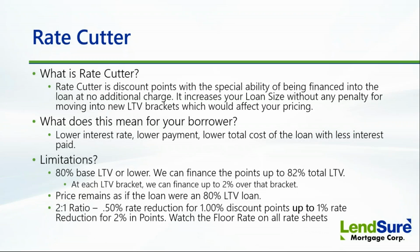Now, the limitations. I want to make sure you understand. 80% base LTV or lower is the maximum that we can stack. We do have 85 LTV programs, so please don't get confused, and your account executive will help you with this as you build loans together. 80% is currently the maximum that we're able to stack as a base loan amount. We can then stack up to 82. The price remains the same as you were on an 80 LTV.